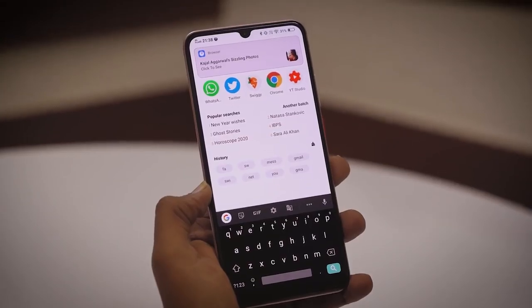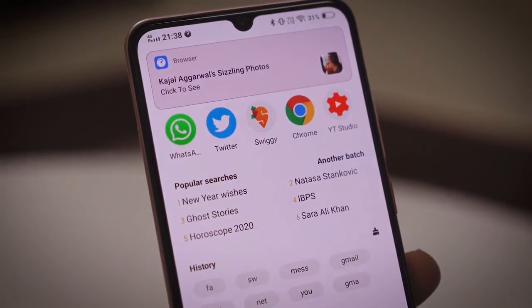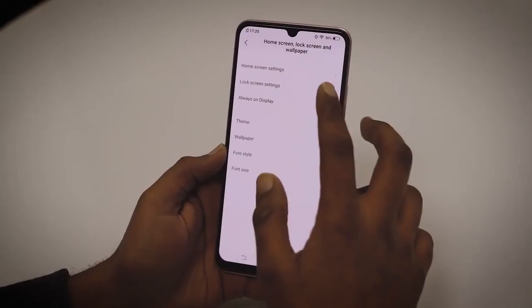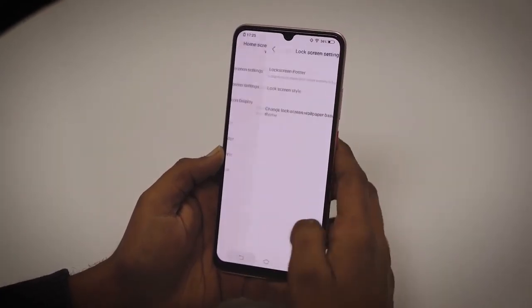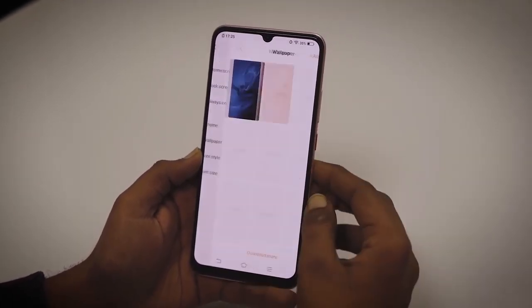Also, the other thing that I noticed is that the browser actually sends you weird notifications. No Vivo, I don't want to see Kajal Agarwal's sizzling pictures. That's just weird. I also don't understand why Vivo has to go the whole hog and copy Apple with regards to even changing the wallpaper from within the settings app.